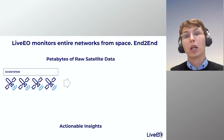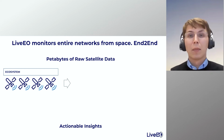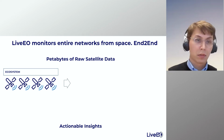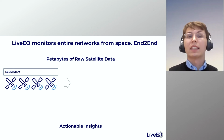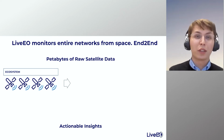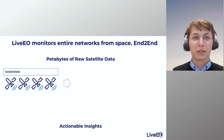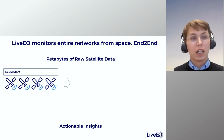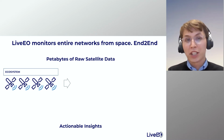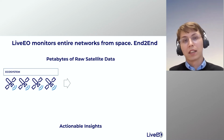So let's say we work with utility A, and we started a project with utility A. We obviously define in which area we want to identify where vegetation is becoming a potential threat to the network, and we collect data from satellite operators. This raw data in itself is, I think, beautiful, and you definitely can print it out and put it on the wall, but it's not really actionable, right? As a vegetation manager, you would have to do the tedious work of looking exactly at every picture, every pixel. Obviously, that wouldn't be practical at all.